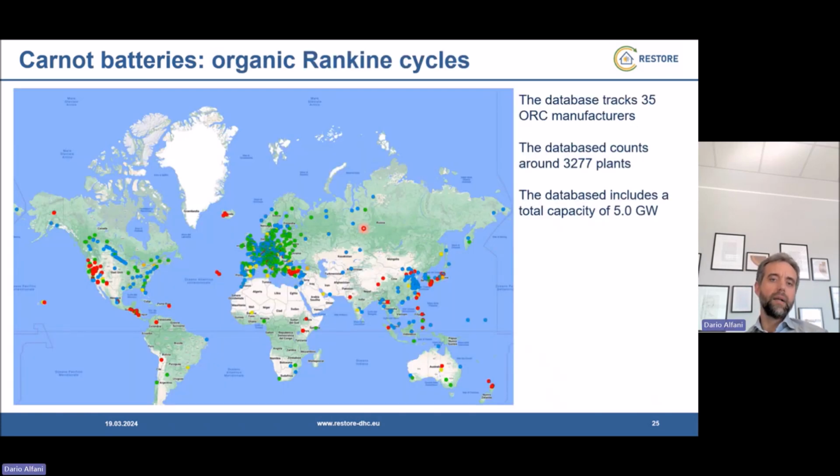Regarding organic cycles, if you have some curiosity and if you're not an expert on this, you will find a map online, which is very easy to find, a world map of Organic Rankine Cycle, that has been built tracking the references of more than 35 Organic Rankine Cycle manufacturers, and now lists more than 3,000 plants with an overall installed capacity of 5 gigawatt. You can scroll and zoom and see how many plants have been installed in 4 main applications, which are solar, waste heat recovery, biomass, and geothermal energy.